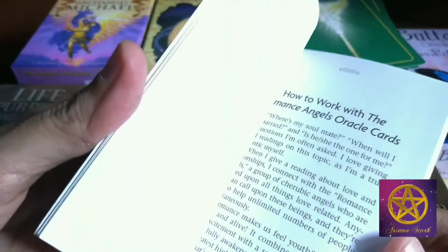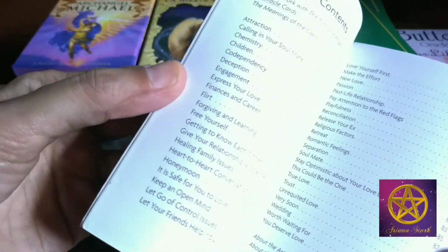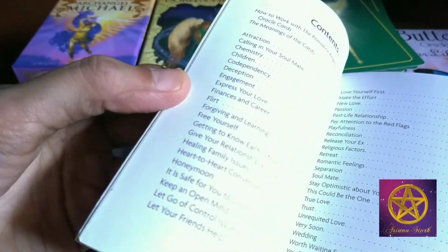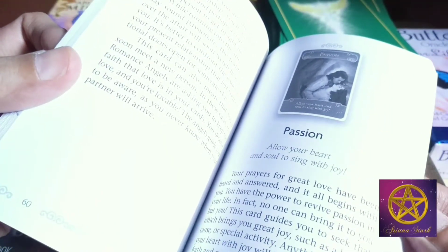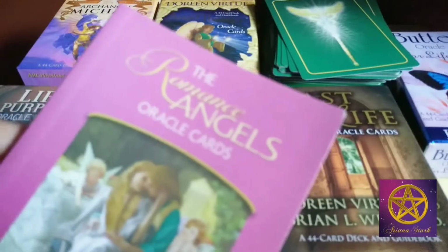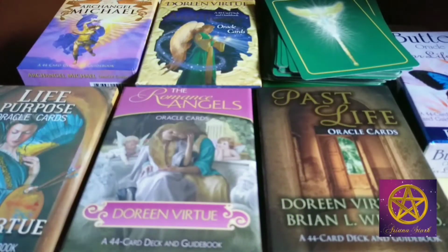I hope the light isn't too much or it's too bright. Yeah, this is a table of contents, so if you want to get to a particular card you want to read, you can. Obviously you are free to have your own interpretation as well, but then you can go through the guidebook.